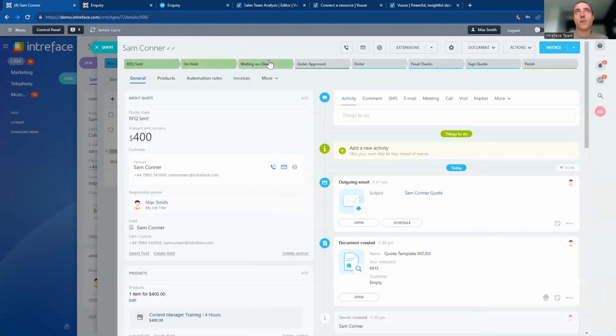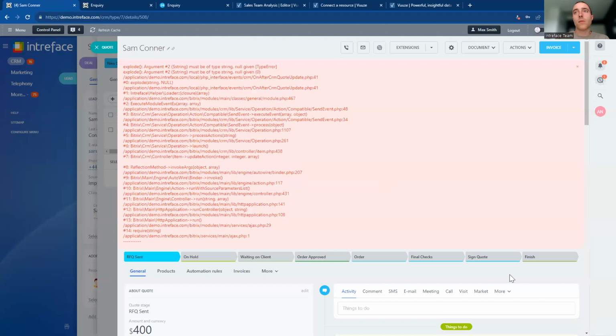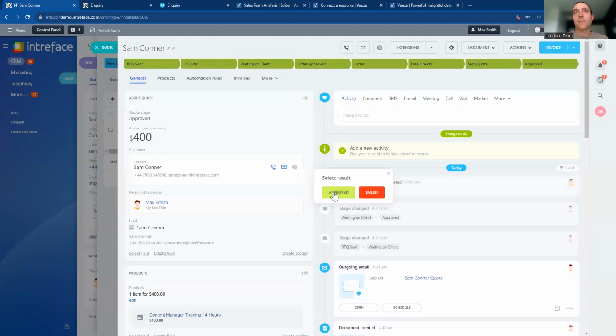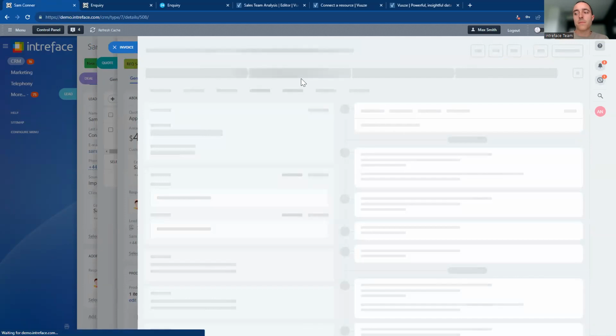And now let's say we're waiting on the client. Okay, and let's now approve that inside the system here. So that's now been approved. And then we can generate an invoice through the system.